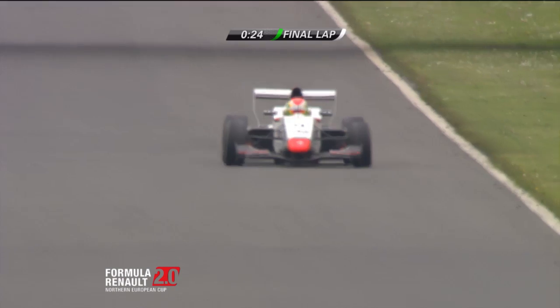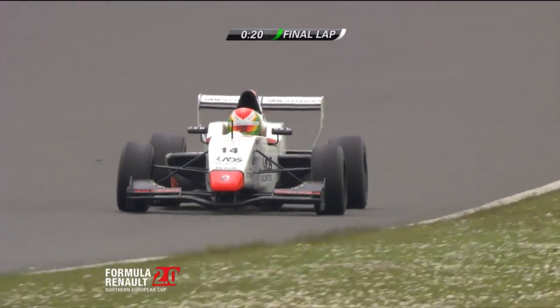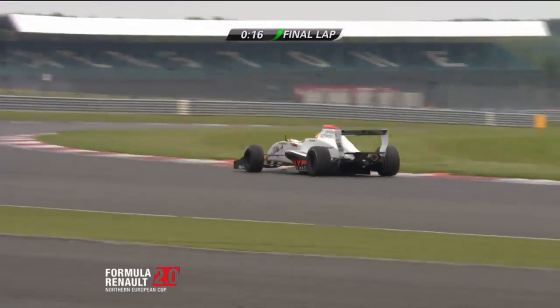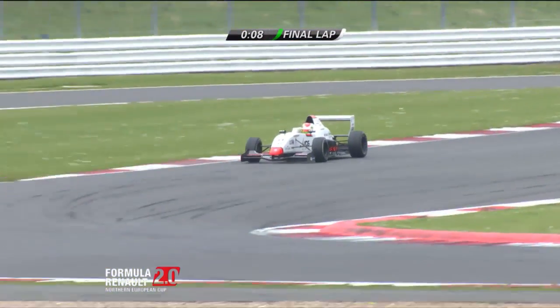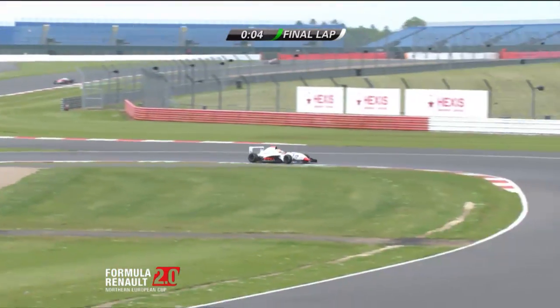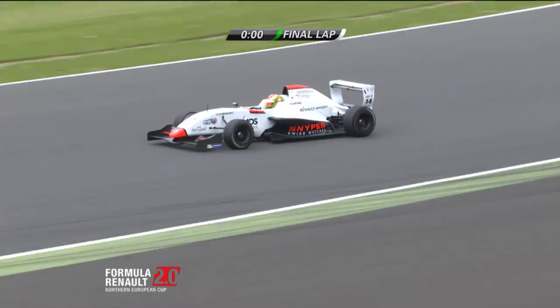Louis Delatraz works his way down towards Stowe Corner, and the Swiss driver is about to turn his way through the fast right, down through Vale. Delatraz started the year very much as one of the favourites, but had a bit of a culture shock at Monza given the way that Sasahara went so effectively. But here, he's put some of those demons to bed. He has been dominant through the qualifying session for this first race, and again now come the race itself.